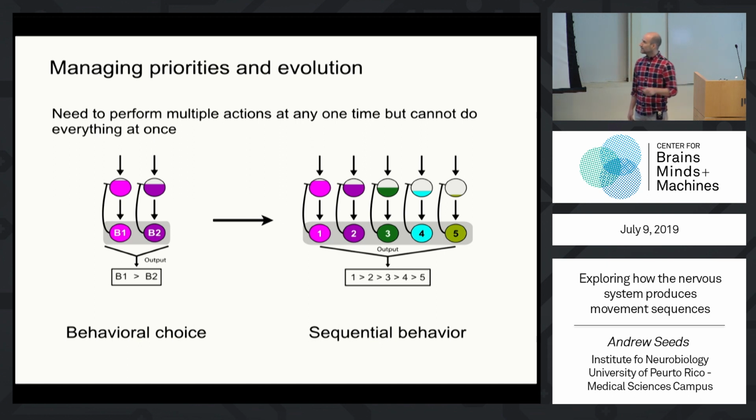So these two behaviors need to have some kind of hierarchical association for the animal to select the most important one to survive. In this case, escape behavior might be the most important behavior. It would suppress feeding, and then once the animal's safely away from the predator, that escape behavior would be deleted from the queue of behaviors, and now feeding could occur. In the scheme of behavioral choice and sequential behavior, I would place grooming more in this realm, where making the fly completely dirty causes the fly to need to prioritize a particular body part. And so the sequence is an emergent property of these different hierarchical associations.